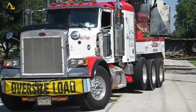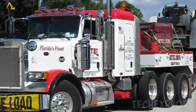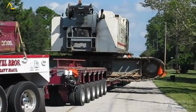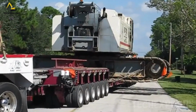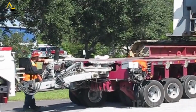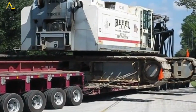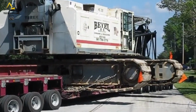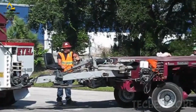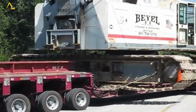Make way for the highway beast. A powerful 2006 Peterbilt truck is roaring to haul a 1-2 axle Goldhofer hydraulic trailer, carrying a massive 210-ton American crawler crane on its back. This spectacular scene looks like a mechanical monster swallowing the road whole, leaving onlookers completely stunned. Get ready to witness the absolute peak of heavy-duty transportation.